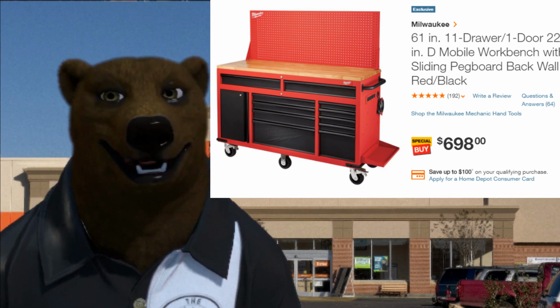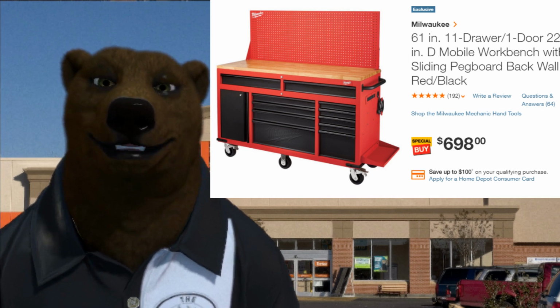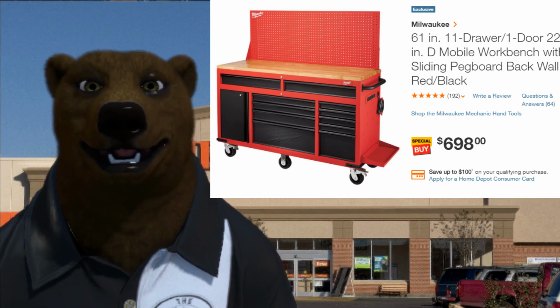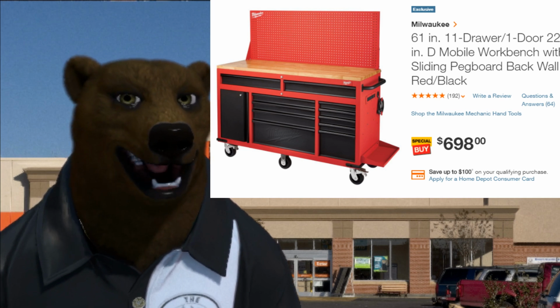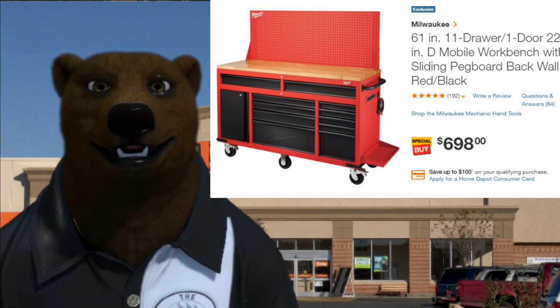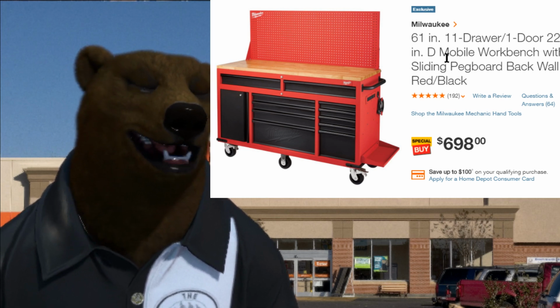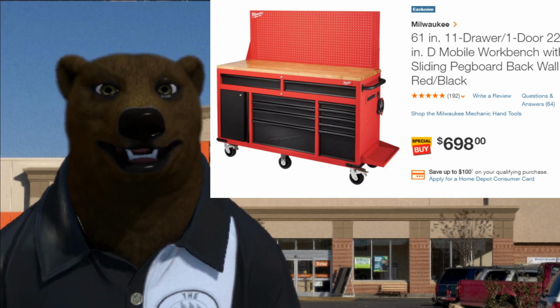Now, this is a 61-inch workbench, and I'm gonna be real frank with you. This is not a pro-level workbench. I know it's got the Milwaukee name on it, but this is more on par with like the Yukon build quality or the Husky build quality, but it does have some pretty nice features to it.